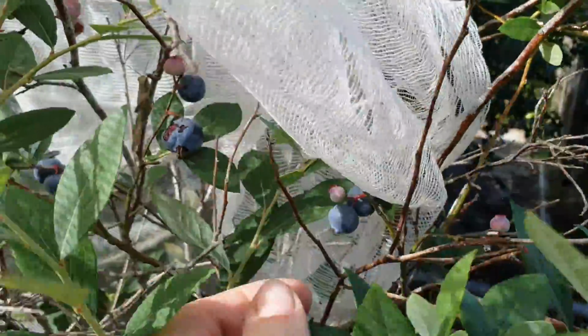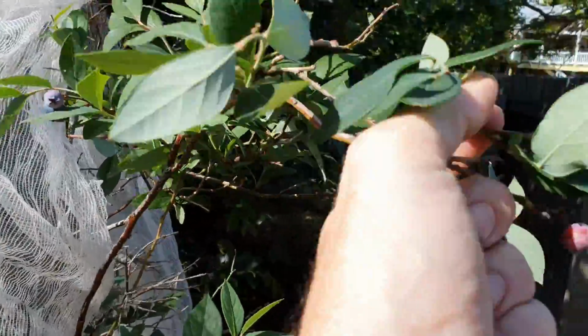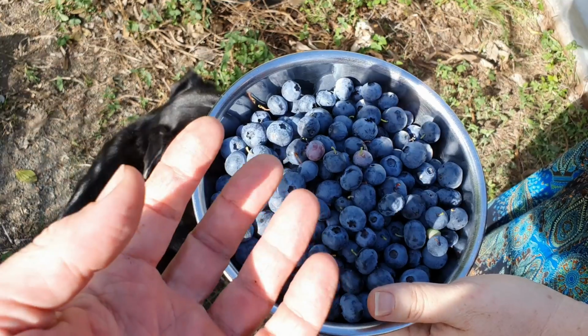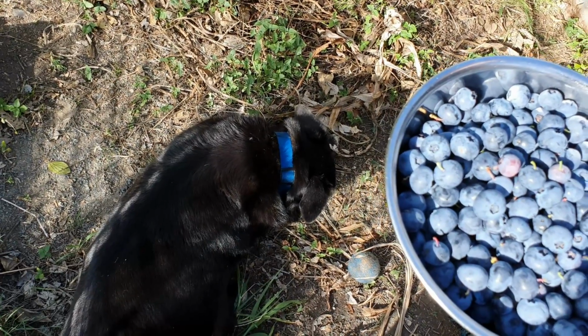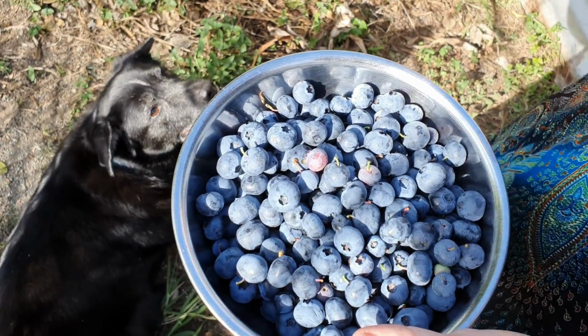Keep dropping more than I'm taking off here talking to the camera, so I think I'll just hook into picking these and we'll give you a bit of a look at the end. So she's all picked, and that's the harvest so far. We've actually had a couple of small pickings from it, but Lizzie's definitely wanting to nibble on a few. I'll give her a couple of scraps in a minute. But yeah, I'm pretty happy with what we've got so far.